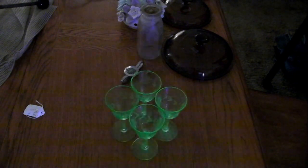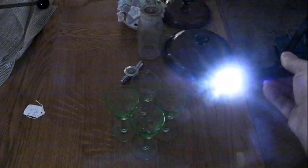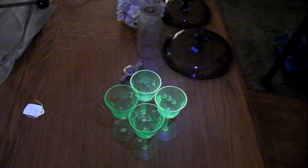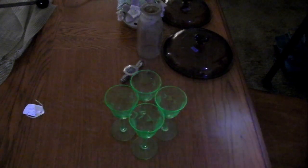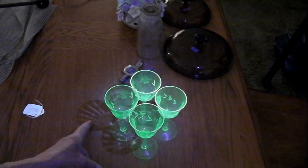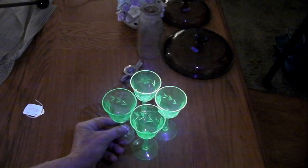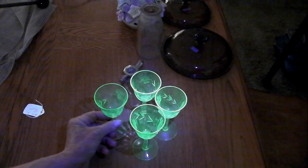So that's the UV light. And then I'll change it to, there's your white light. That's how they look in white light. And then this flashlight has a red light. And there's the UV light. See that? The etching. Look. See? Yeah. Oh yeah. Yeah, they're just cool. I wish you could see these in person. They're fantastic.